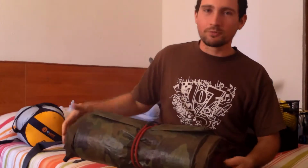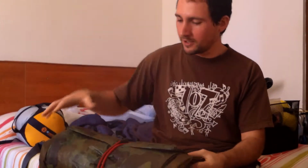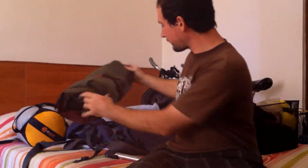So anyway, this is my tent stuff, and this goes around the top of the bag, sandwiched inside like that. And next to that, I have my pump. Obviously you need a pump. I actually have two pumps because it's so important. But there we go, there's the pump.